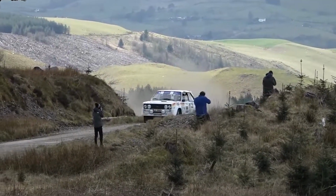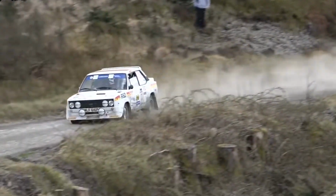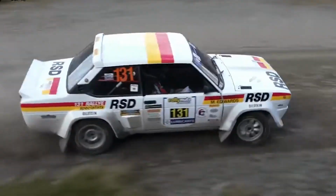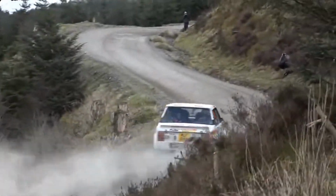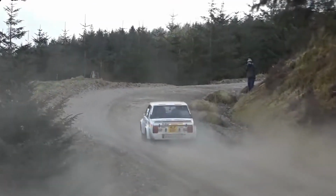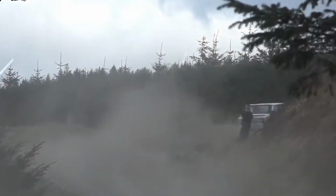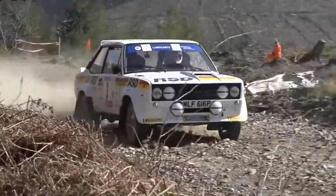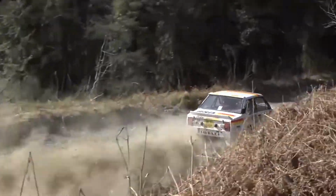Inside, it's all function. There's no plush leather, no screens, just bare metal, a roll cage, racing seats with 5-point harnesses, and toggle switches where a radio would normally be. He kept the classic Abarth badging and even had the original rally timer restored and remounted on the dash, purely for the aesthetic. No touchscreens, no Bluetooth, just pure rally vibes.